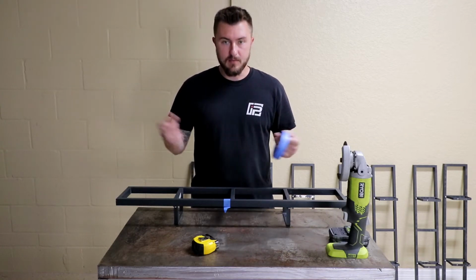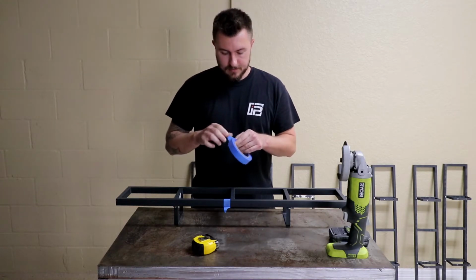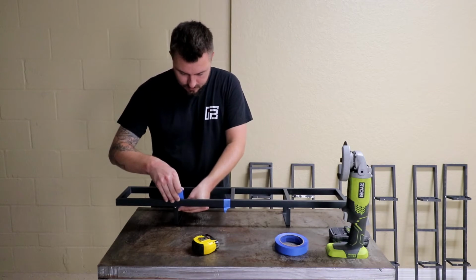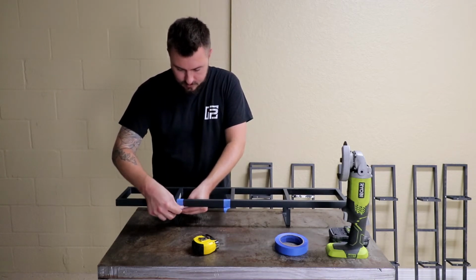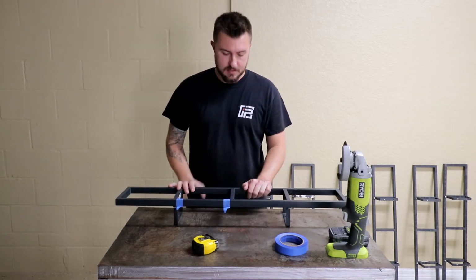But if you have a marker, you could do that, but then you've got to use a square and everything to make everything straight. This is just quick and simple to me, because once you have the one on lined up straight, just go straight on, and that's that. So I'm going to go ahead and tape the rest of this up, and then we'll get to cutting.